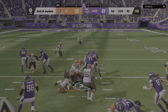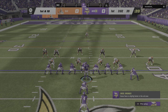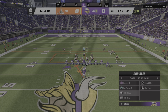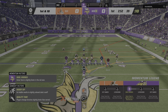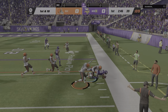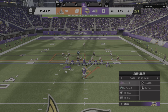The first carry now for Dalvin Cook. A gain of 5, good enough for the first down. Off the play fake, Cousins completes it to the fullback. So 8 yards on the completion there, and that'll bring up a second down and just a couple.